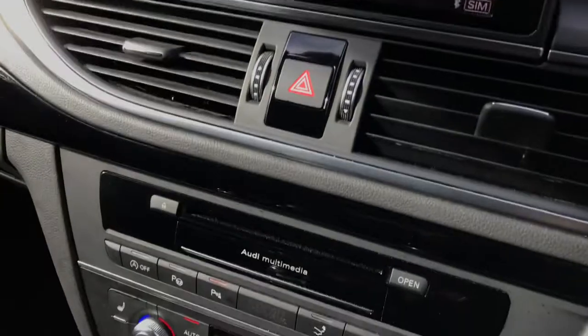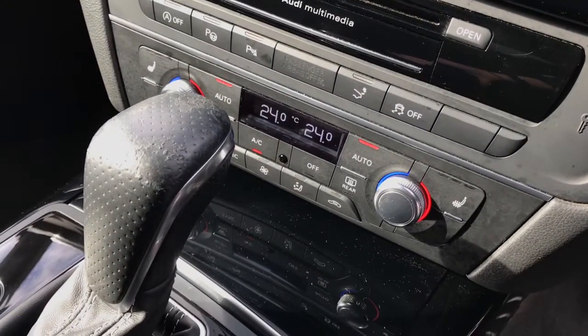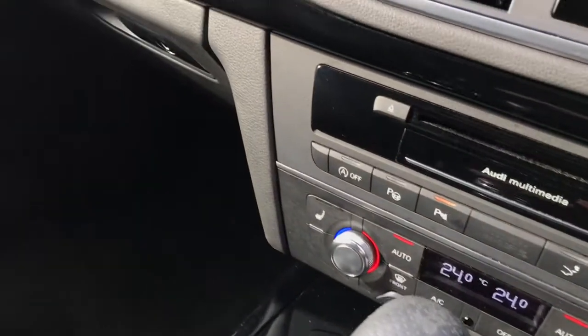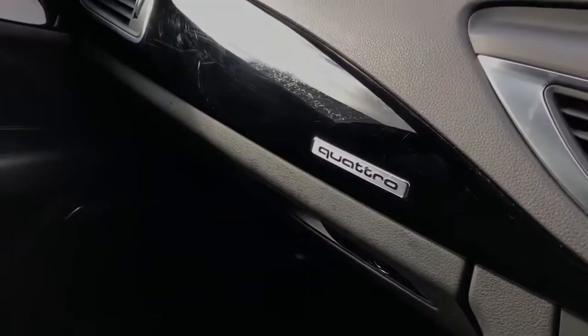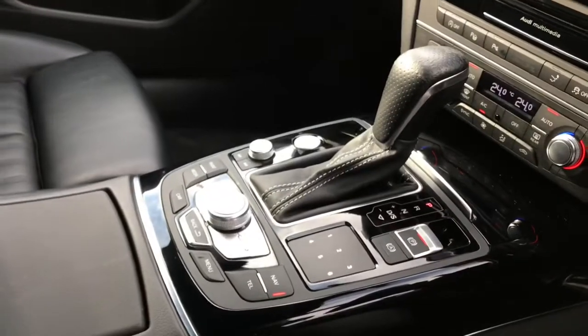And the vehicle features the heads up display and Audi Connect. The vehicle features four-way deluxe climate control with front heated seats. The gloss black inlays are throughout the interior of the vehicle, along with the quattro badging. The vehicle also features the additional panoramic glass sunroof, which can be seen here.